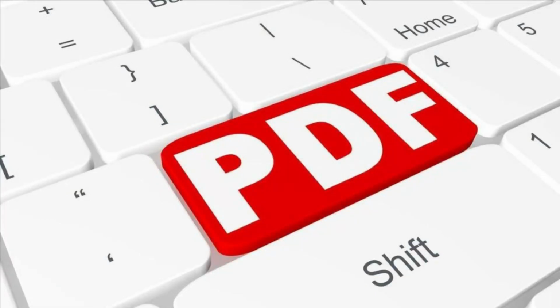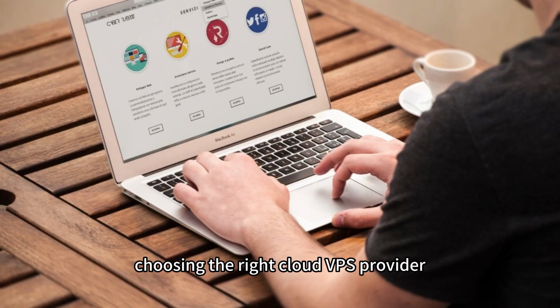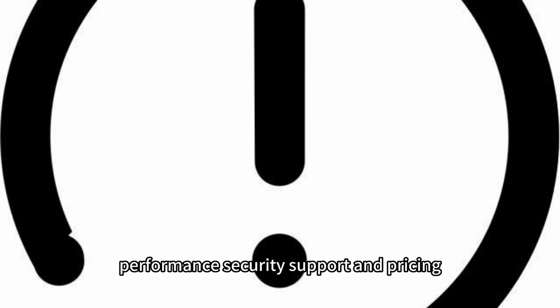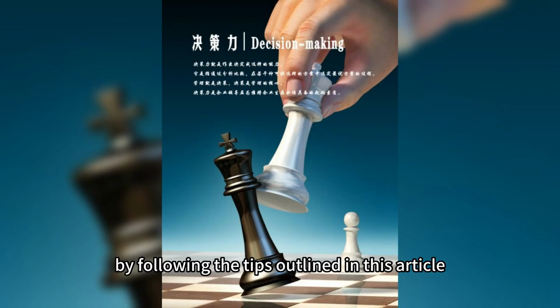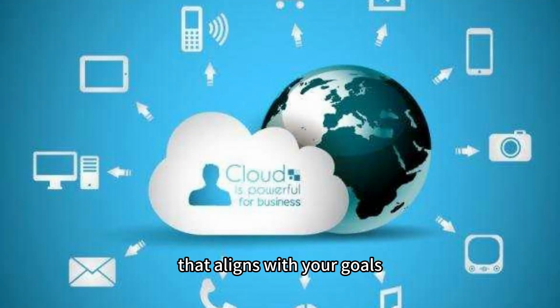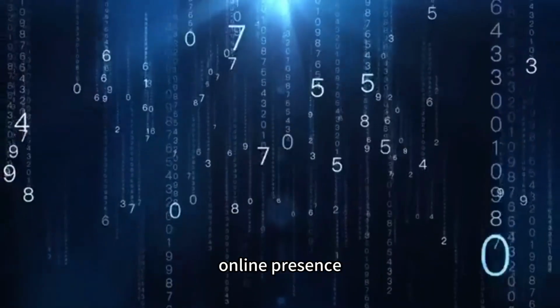Conclusion. Choosing the right cloud VPS provider requires careful consideration of your specific requirements, performance, security, support, and pricing. By following the tips outlined in this article, you can make an informed decision that aligns with your goals and sets the foundation for a successful online presence.